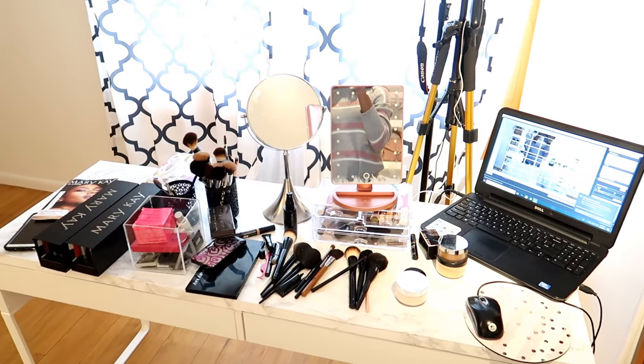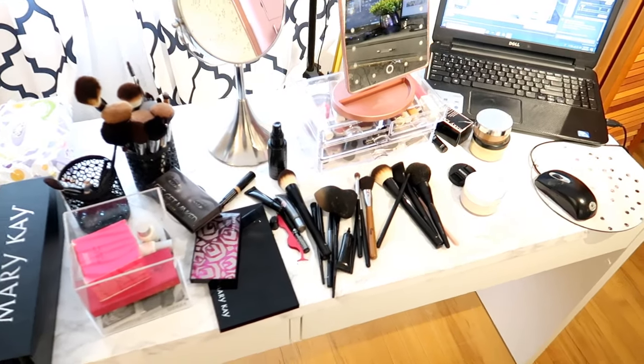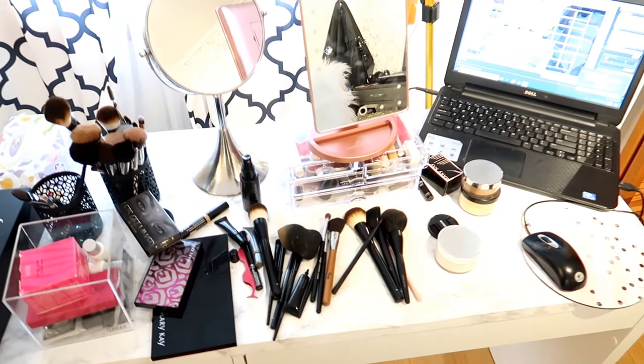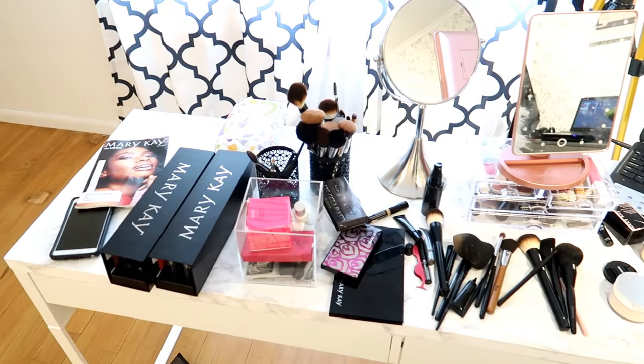So that's my desk after the storm, like I like to say, after a tutorial. It's always a mess and clutter everywhere, but that's the truth of what it looks like after compared to how it looked before.